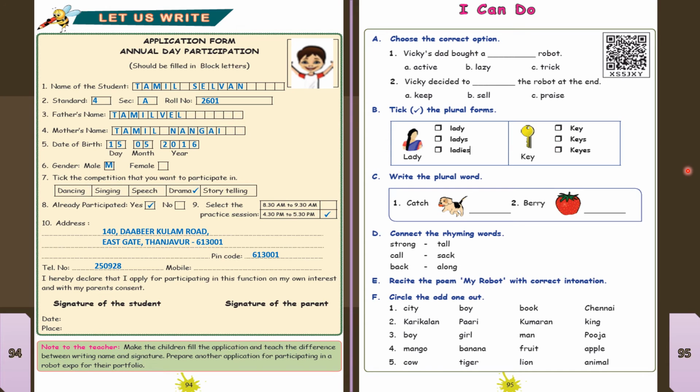250928. Mobile number is 9443008381. Now, I hereby declare that I apply for participating in this function on my own interest and with my parents' consent. Signature of the student.